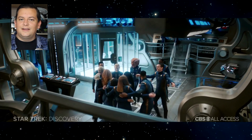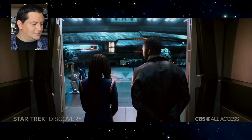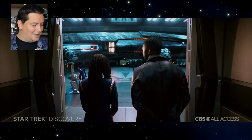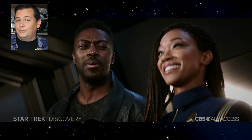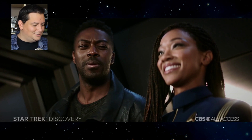And then we get this final little scene with Burnham and Book. So Burnham says, "We have work to do, but if things were easy," and Book replies, "It wouldn't be worth it." And I really like the dynamic between these two.